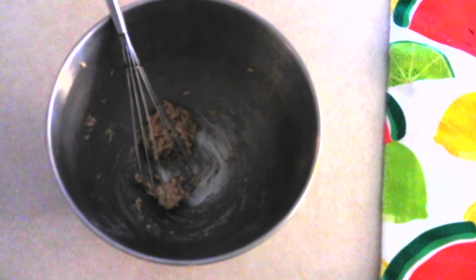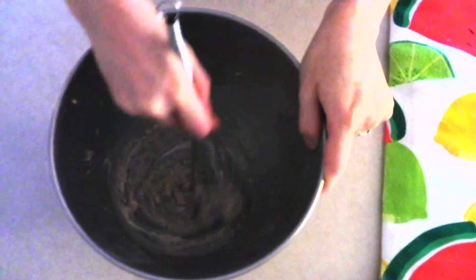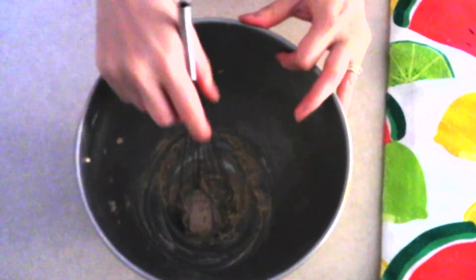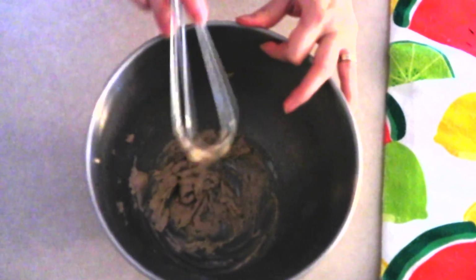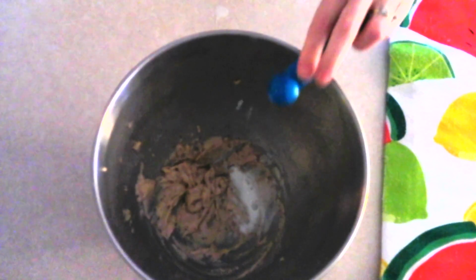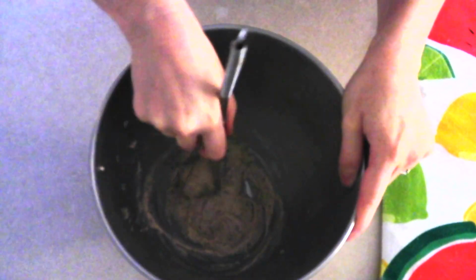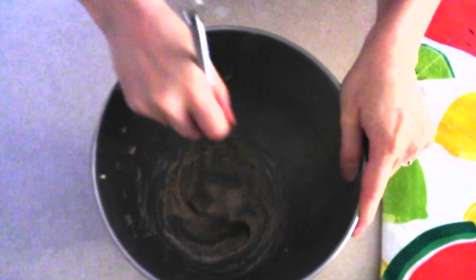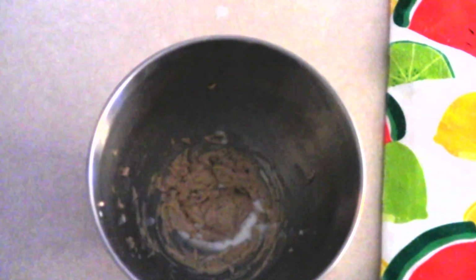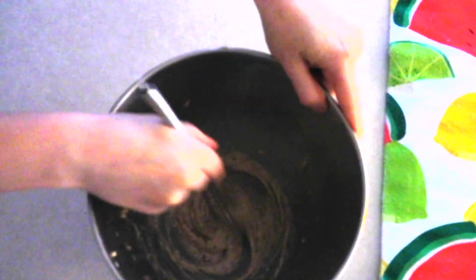Once it's all combined, then you're going to add some more milk, about a 1/2 teaspoon at a time, until you get your desired consistency. What you're looking for is for the icing to be thick, but able to drip off of a spoon. So you want a thick glaze, but you want it to be pourable. You don't want it to be so thick that it won't drip off your spoon. So add in a 1/2 teaspoon of milk, whisk it in. If it's still too thick, continue to add 1/2 teaspoons at a time until you get the right consistency.